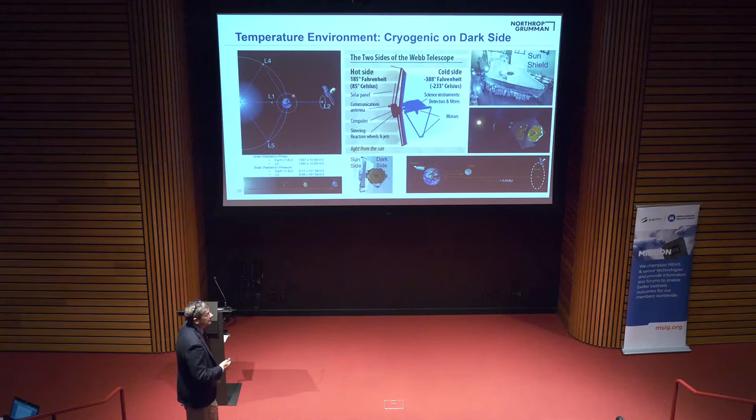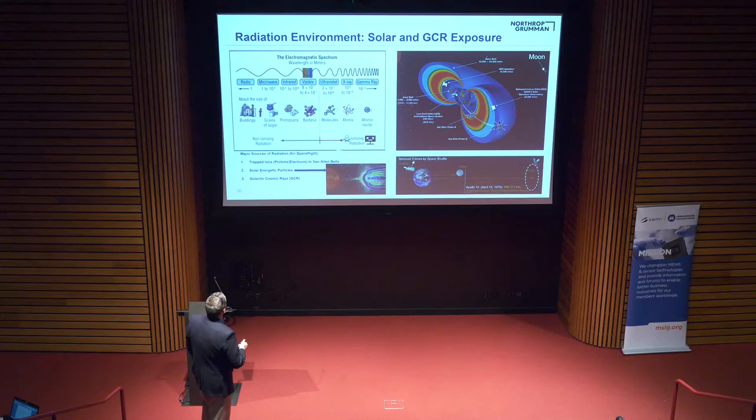And then there's a picture here at our Northrop Grumman facility that shows the solar shield with people, just to give you a scale on how big that solar shield is. Now, what we worry about is radiation, and we don't care about non-ionizing radiation. We care about ionizing radiation. It's bad for people, it causes cancer, and it kills electronics.